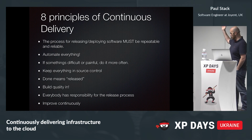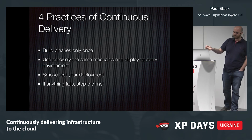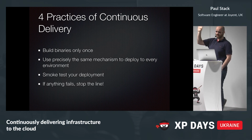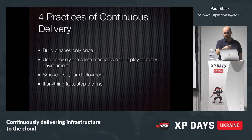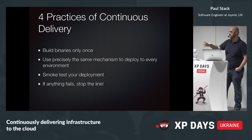There are principles, you can go and have a read of them. I'm not going to go through them. But the most important thing is that there are 4 practices, and the same thing applies. These are the actual real 4 practices as denoted on the internet everywhere that you go.